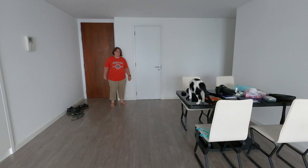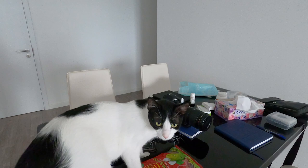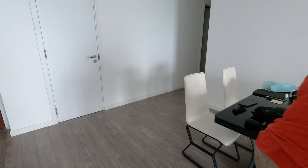And yes, Patches on the table. What are you doing, Patches? Patches, what are you doing, darling? All right. Yes, get off the table.